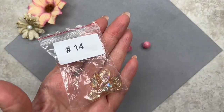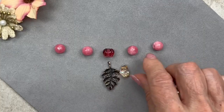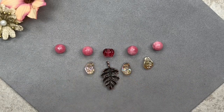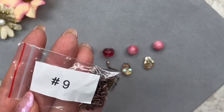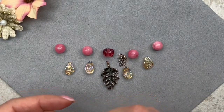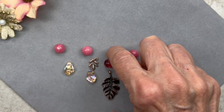I couldn't resist these beautiful pressed glass leaf beads from bag number 14. These are in the citrine AB color. And I'm going to use them spaced out something like this. I think I'll use maybe four of them. I do want to use some of these leafy branch links from bag number 9. And I think I'm only going to use two of them like this. I'm going to drop this down a little bit, I think, and maybe put a green bead there.